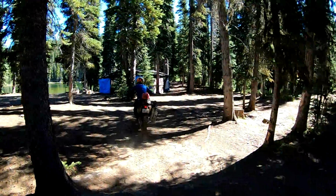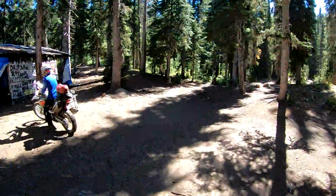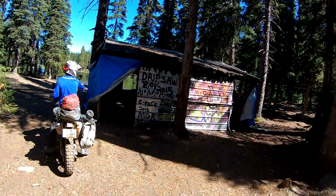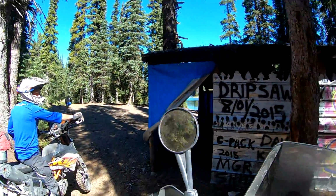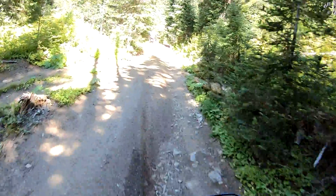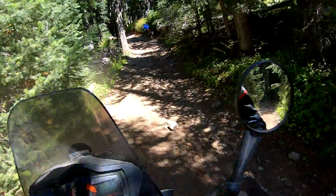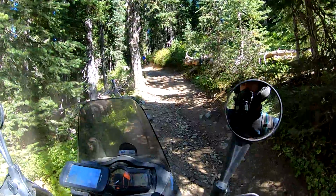This is called Paddy's Pond, and there's a structure there. You can see that people definitely spend the night if they were doing a 2-day trip, but it made for a great spot to have some lunch and relax a little bit. We're about at the halfway point of our trip, so we've still got a fair ways to go and then get back to Pemberton today, so it's time to hit the road.